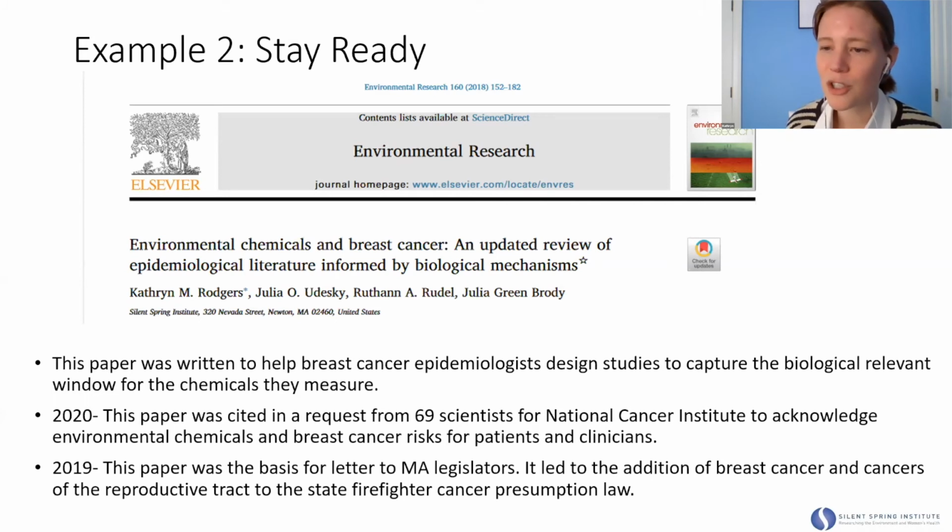The firefighters in Massachusetts wanted to include breast cancer and cancers of the reproductive tract in the state cancer presumption law for firefighters. There was a recent case of a firefighter who developed breast cancer, and her medical benefits were not covered by the state. And so they asked me to help lay out the evidence of firefighter exposures and their links to breast cancer. And this paper was really the basis for that letter. And that letter was a really big reason why that bill passed and was signed by the governor.